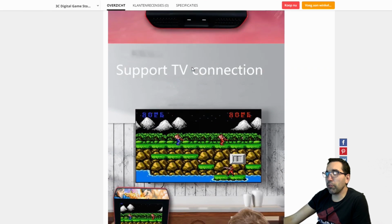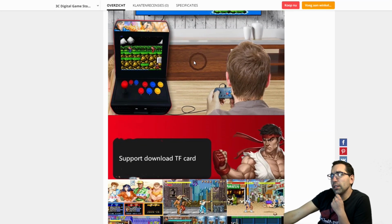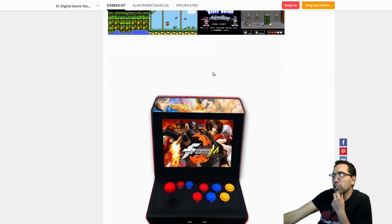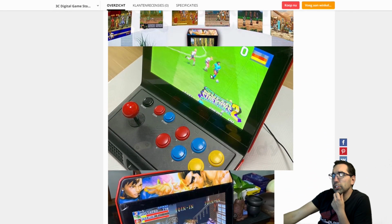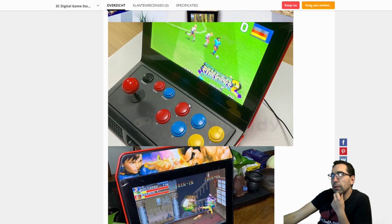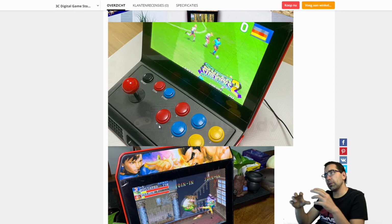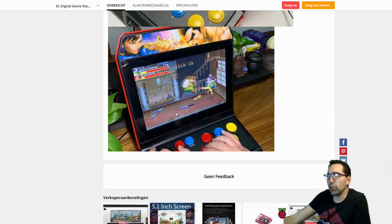Okay, the measurement, it was a very tiny screen. So do you know what I'm afraid of with this thing? That if I get this, it's going to have poor emulation. Very poor emulation. The control panel, right, basic as it can be. I don't like the layout of the buttons. I really love the curve, but the buttons are a little bit close to each other. That's something that I think is not going to be very comfortable. The screen looks pretty decent.